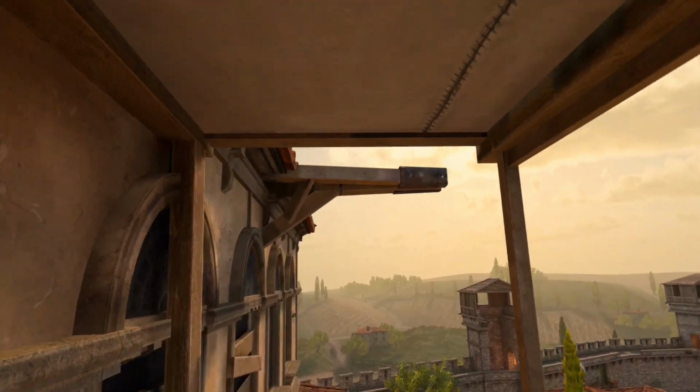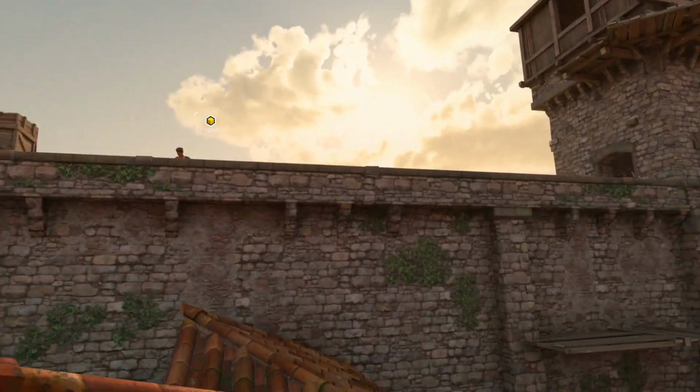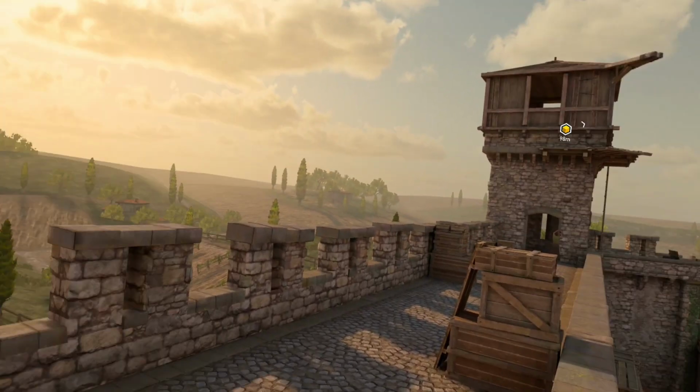So what are my overall impressions? I recommend this game to just about anybody. The one downside being there's no multiplayer, but that's not what this game is about. This is a single-player action, not RPG, but action-adventure. And in a game like this, you really don't want people around you in the first place because they just get in your way.